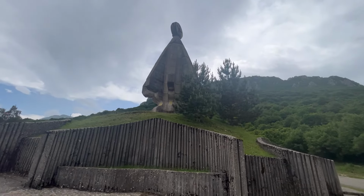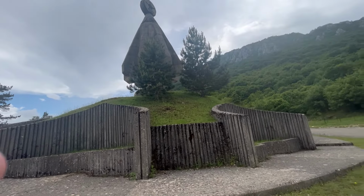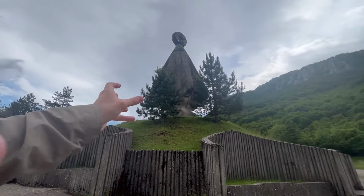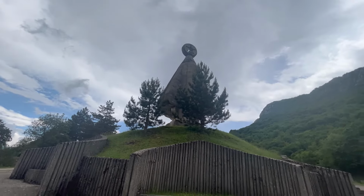Another thing that I like is they built it on this big platform so that when you're down here, it's even more imposing. So even though the structure itself is only 11 meters tall, from down here, it's pretty high up.